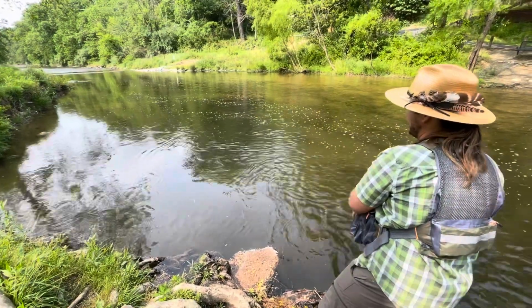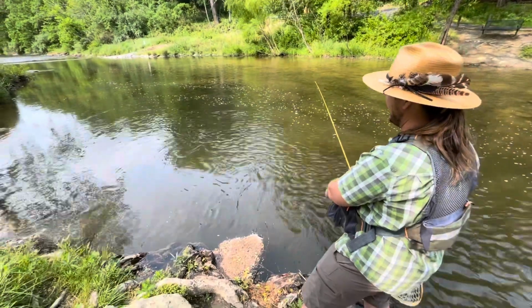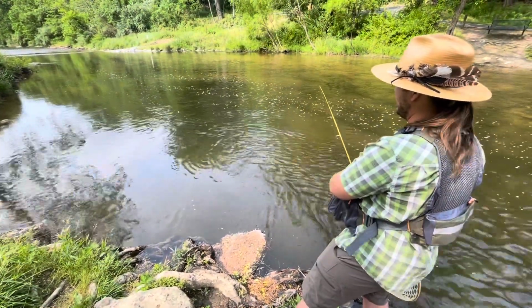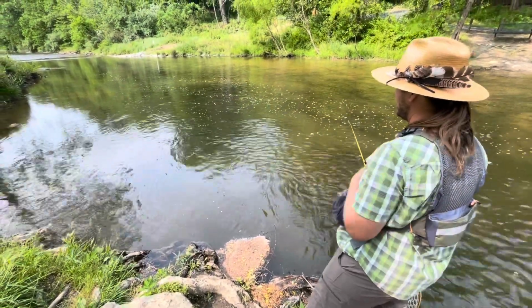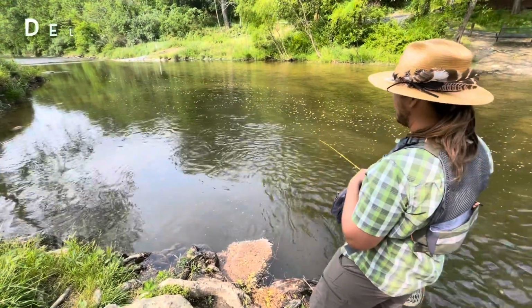So obviously what we're fishing for here, or maybe not obviously, is stocked rainbow trout. There's some brown trout in here. You'll see them every once in a while, but mainly rainbow. I would imagine this stream goes into the Delaware eventually, doesn't it? The Lehigh first, and then the Delaware.